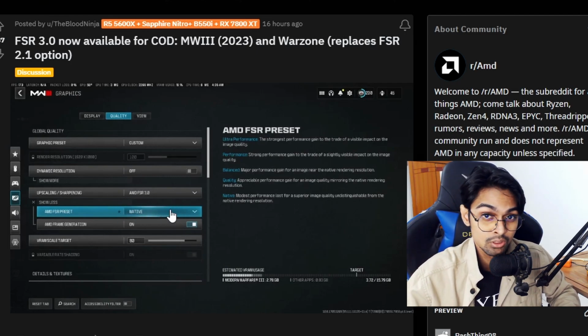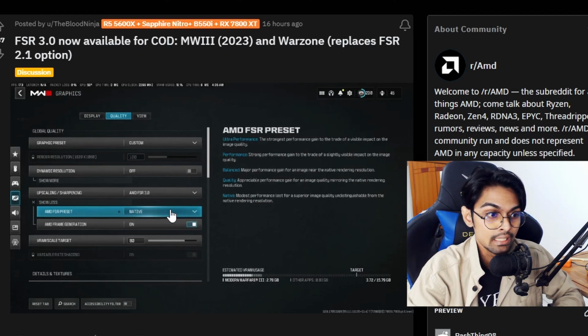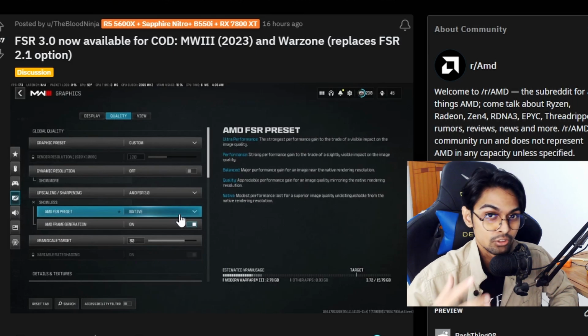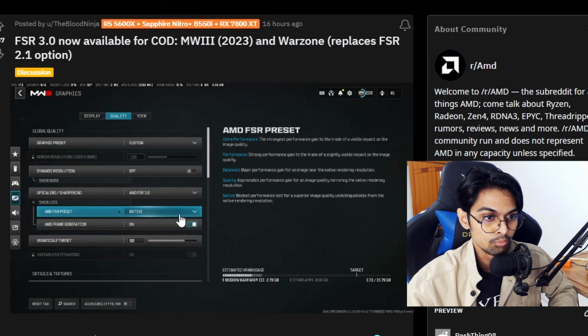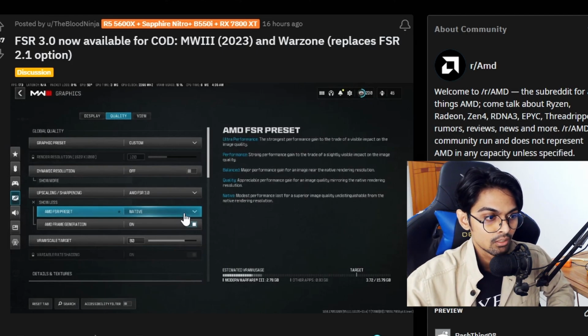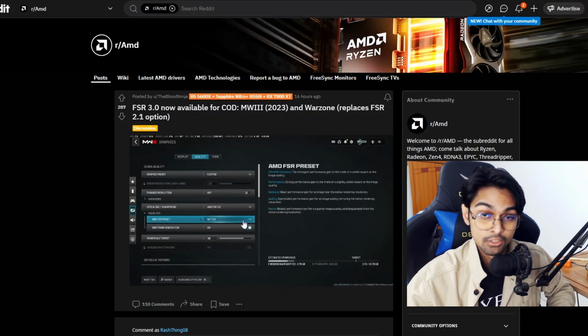I wonder if it supports Fluid Motion too. I'm guessing it doesn't, because it's a driver thing that they'll have to add, and I think they haven't added that yet. Otherwise, they would say it in the driver. So that would mean that only FSR 3 frame generation is there, and the presets you can toggle in. But I don't think the fluid motion tech is available, which would be coming with the Hyper RX. I believe that would be the case, but for now that isn't really coming with episode 3 in Call of Duty. But still, it's something.